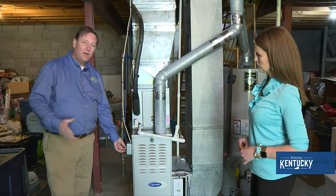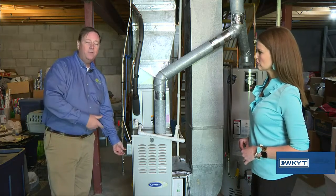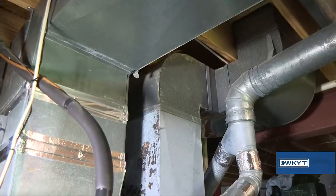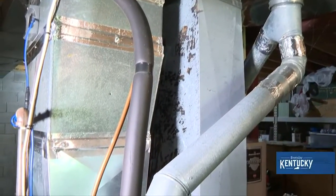Typically it's a light switch for a gas furnace. For a heat pump, it's going to be a circuit breaker. Cycle that off, wait about a minute, cycle it back on. You'd be surprised how many times that's going to reset everything and get you back running, so that if it's Saturday night at 10 o'clock, you're not going to be sweating.